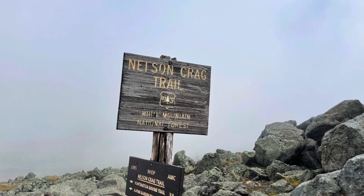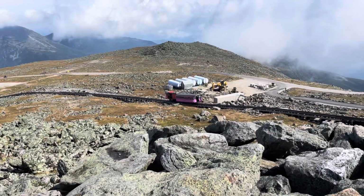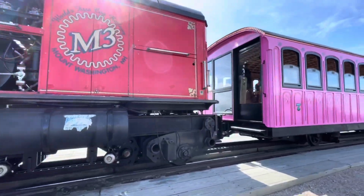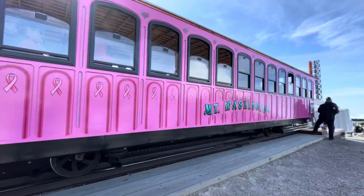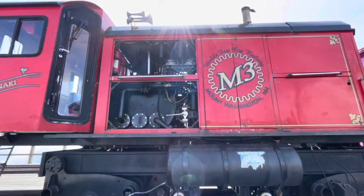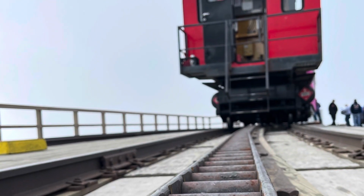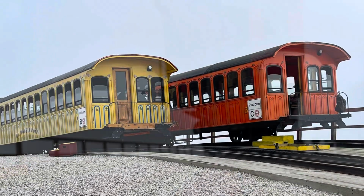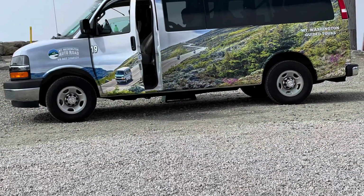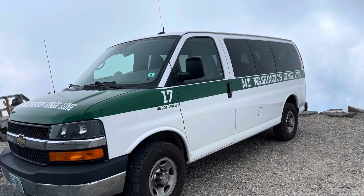There are multiple trails and the rails. We can see there are 3 trains which are going to and fro on the same rail tracks. Took some pics, had some good time, and I like the pink train. How about you? Which one did you like? They have the guided tours and they will take you up to the summit and back down and give you the information about the place as well.